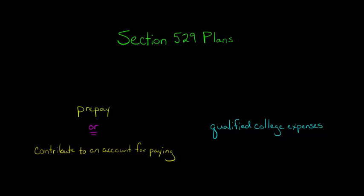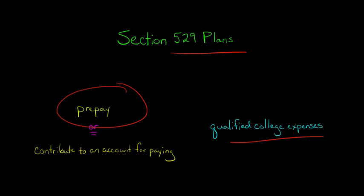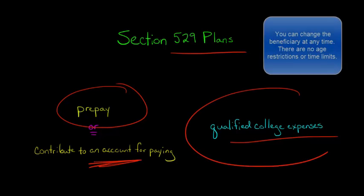In this video, we're going to talk about Section 529 plans, which are programs that help families pay for college expenses. So there are two types of 529 plans. In the first type, the family prepays for all the college expenses in advance. The second type, the family sets up a savings account that they can make contributions to that will eventually grow and help the student pay for college expenses down the road.